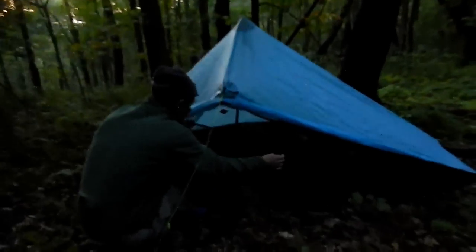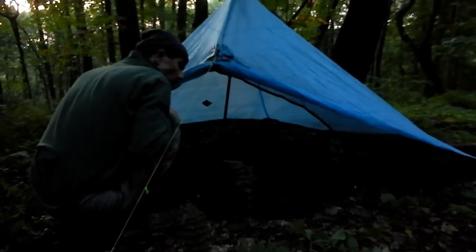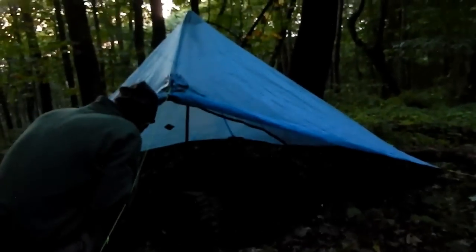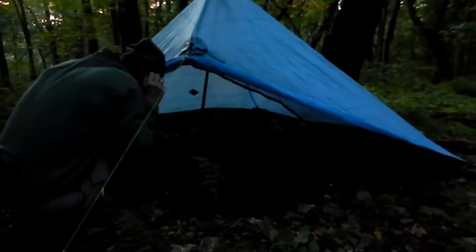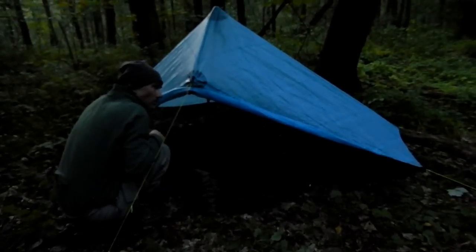Attila, so this is your new tent. What kind of tent is this, sir? What kind of tent is it? Okay, it's a Cuban fiber tent. Right, it is. Okay, very good. Are you happy with it? Okay.